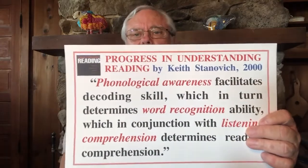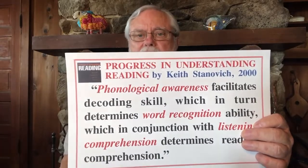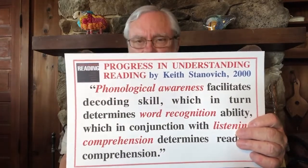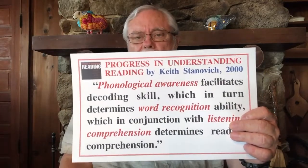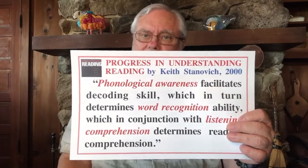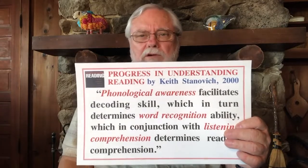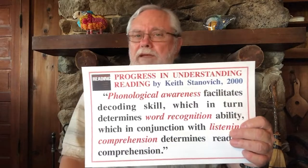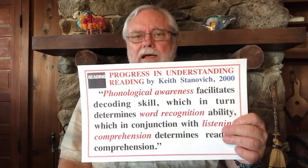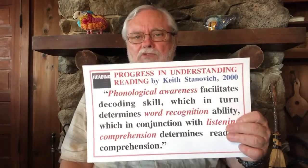Kistanovich tells us that there are two primary components to reading instruction. One is word recognition, and the other is listening comprehension. And the foundation of word recognition is phonological awareness. The foundation of reading comprehension is listening comprehension. So if we want children to develop those two things, we have to do a lot of work on teaching of sounds, which is auditory, not visual. And we have to read to them a lot and talk about how we connect what we're reading to their prior experiences, so they develop comprehension strategies before they're actually able to read the books.